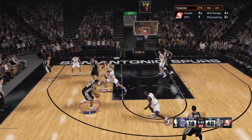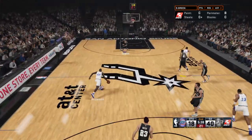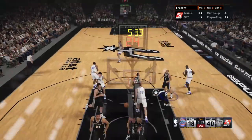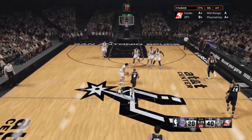Bonner dishes to Duncan. From about 19 feet, and it's Foster with the rebound. Even though he missed it, he couldn't pass up that chance. Yeah, that's an easy jump shot. You got to take that one. San Antonio leading by 20.